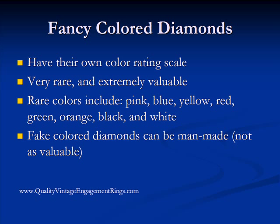And so usually if you're getting a fancy colored diamond, a lot of times it is one of a kind. There aren't any other diamonds that are similar to it because of the shade and the size of the stone. Now, do keep in mind that fancy colored diamonds can be substituted for a fake colored diamond. Of course, the fake colored diamond is not as valuable as the true stone, but if you're looking for a cheap alternative, you can have a man-made fake colored diamond put together. They just dye the diamond whatever color you're looking for. So it is an option.